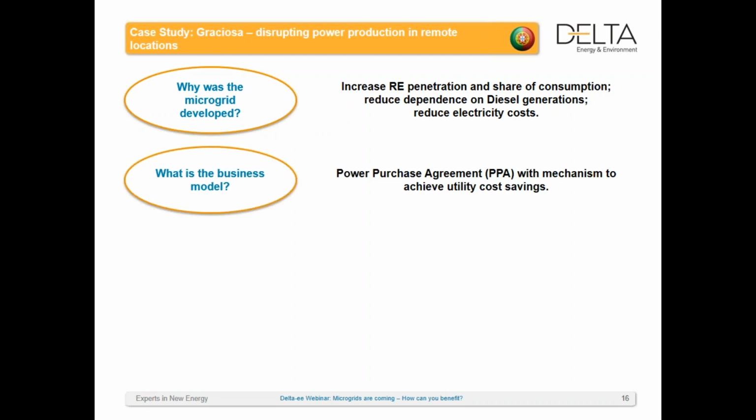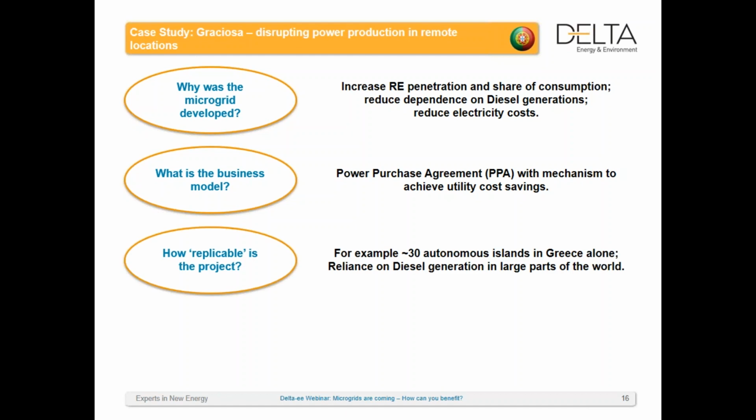And secondly, we see quite a nice business model in place here, because this is based around a 20-year power purchase agreement between the project consortium and the island utility. While the project was partially funded by the Portuguese government, overall the savings that can be achieved are close to 2 million euros per annum from displacing this diesel generation. And actually what we think is this is a hugely replicable system and project.